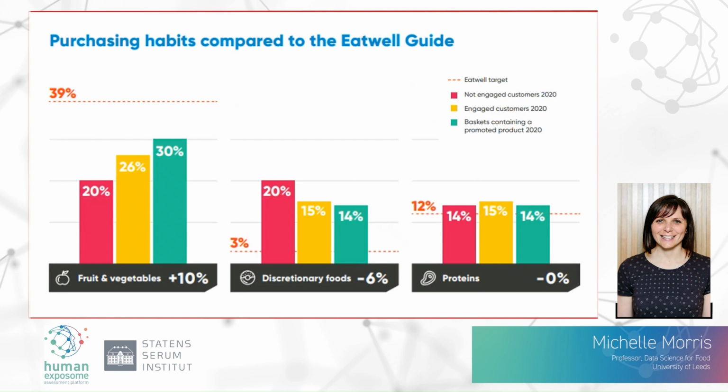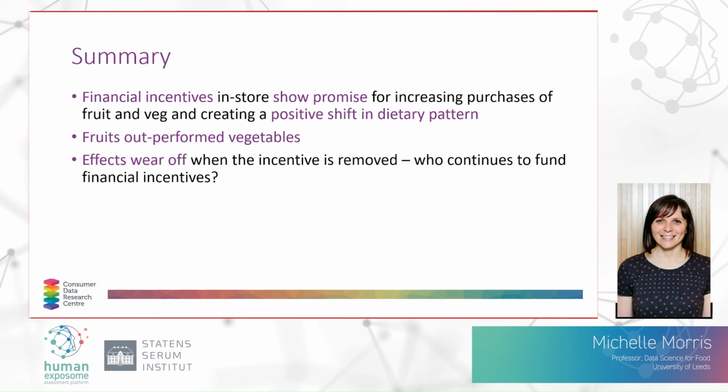And interestingly as well, it appears to displace the discretionary food and not something else. So we can see the kind of inverse in that relationship from not engaged through to the basket. And just as a point of reference, we didn't see any change to proteins at all. So there are some things that we can do to start encouraging people to change their patterns. Financial incentives show progress both for the actual product that's promoted, but also the wider pattern, fruit and veg, and the effects we're offering.